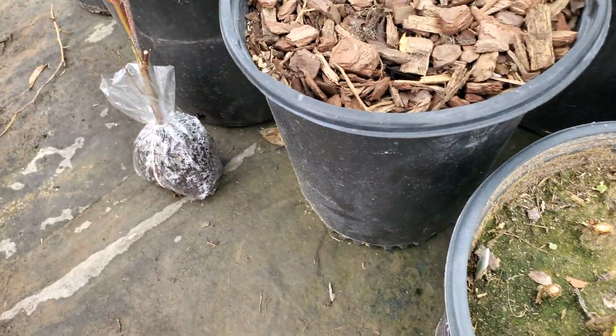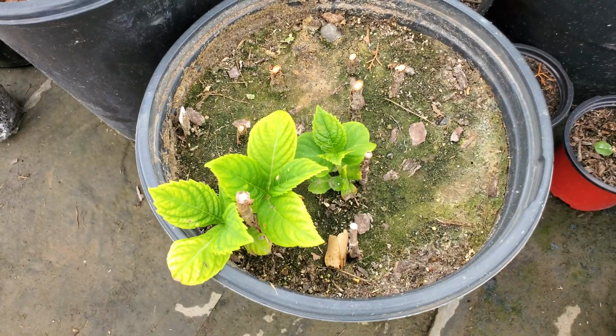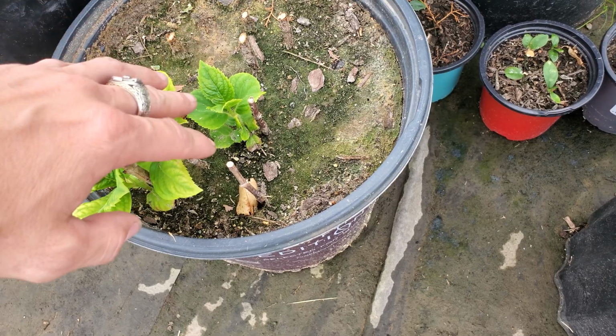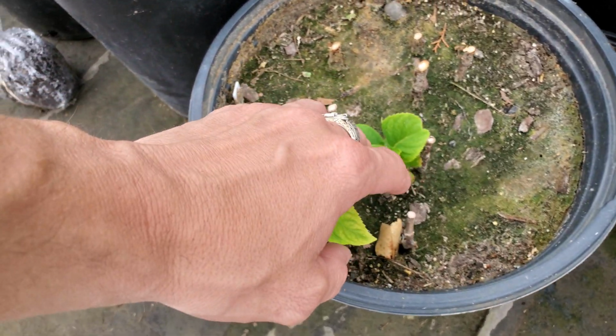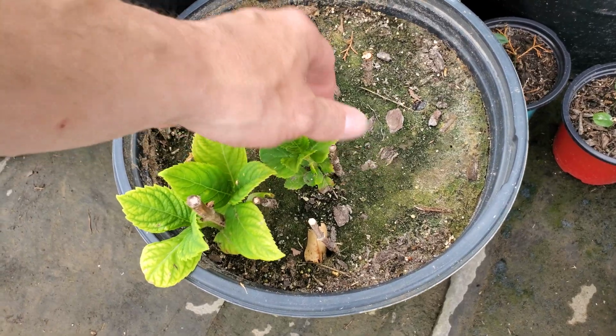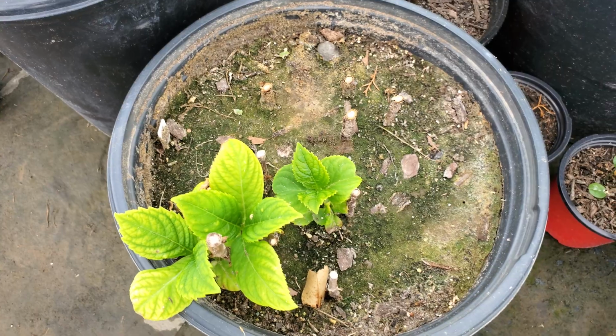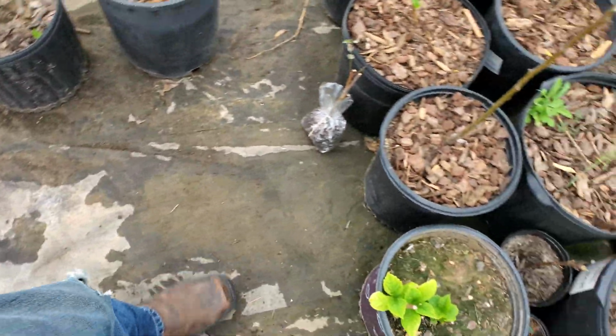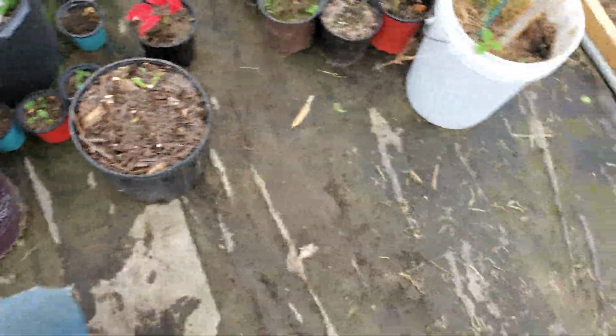Success rate was kind of, I'm not sure. We had a bunch of ants get in this, and at first it seemed like I had a whole bunch in here that were going to make it, and then the cold hit, so these died back again. But then they came back again, and I managed to get the ants out of it by sprinkling some Sevin dust in there.